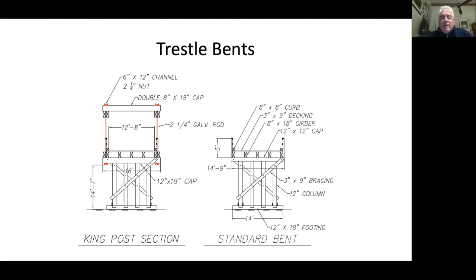Okay, so now here's a section that shows a little more detail of the members that I used. And I'm using what I call real dimensioning. So if you're going to build in HO scale, you could just say, well, yeah, that's what he used, and then you just go find the appropriate scale lumber to do it.